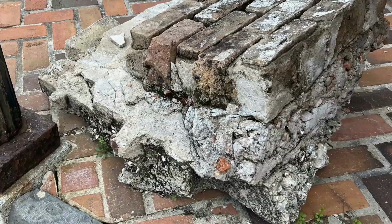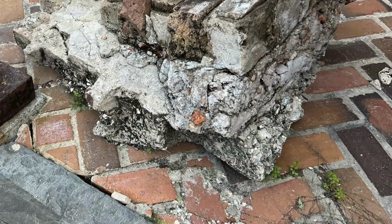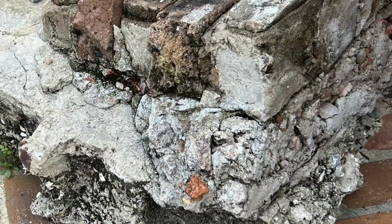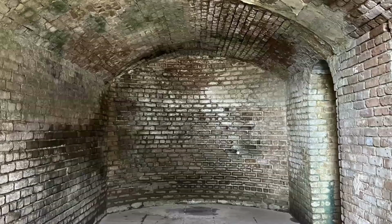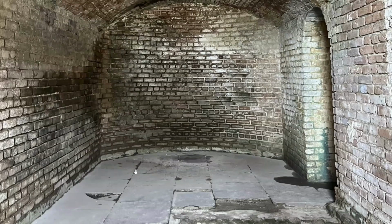Just a piece casually laying on the brick floor here. Look at what this has done. The changing of the brick, and you still have pieces here and here. It was all the same thing. Massive brick with a tiny space.